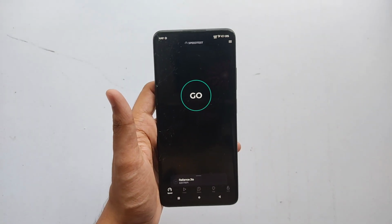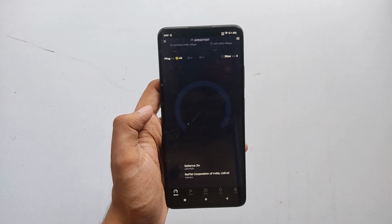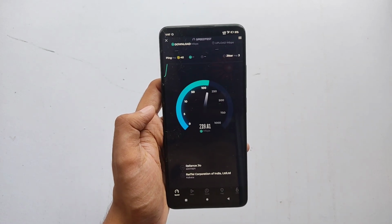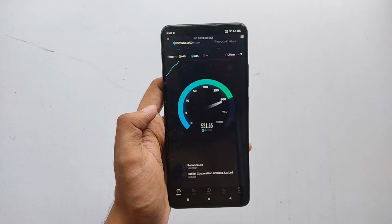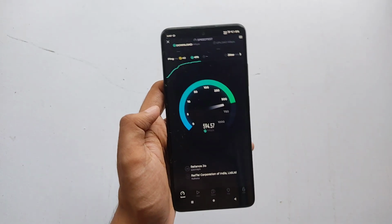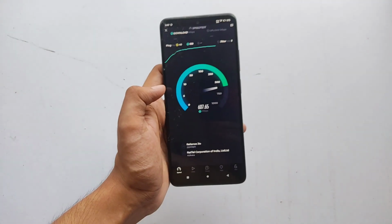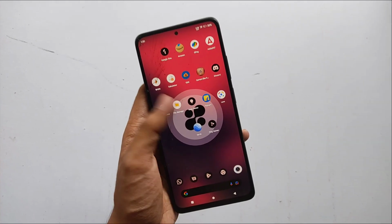Let me tell you guys that I also ran a speed test on my Jio SIM and I was getting 5G, and the speed test was really brilliant. The results were amazing. So yeah, I'm not facing any network issues in this ROM right now. So yeah, that's for the networking. And now let's move on to another topic.